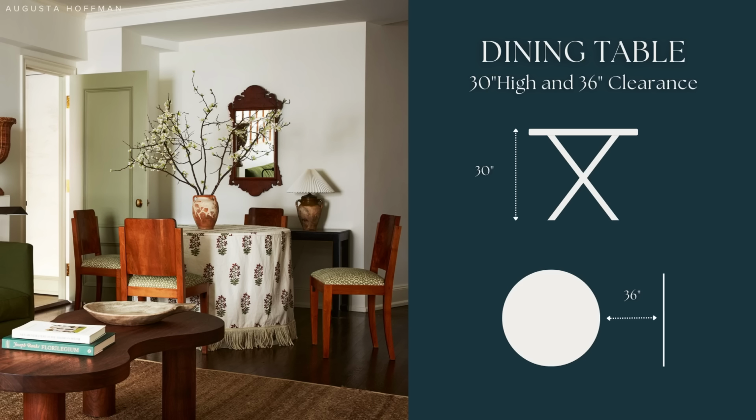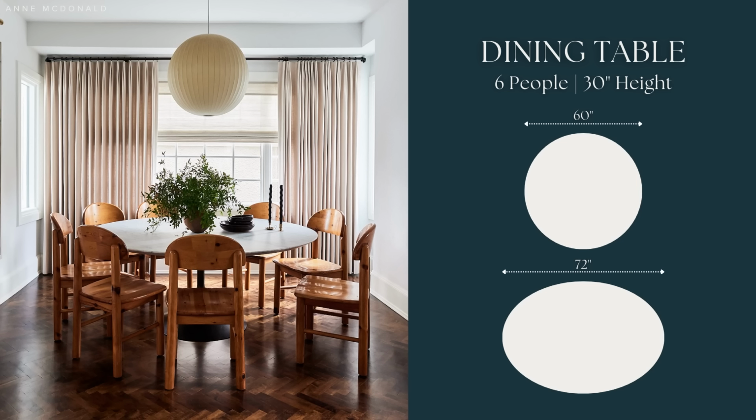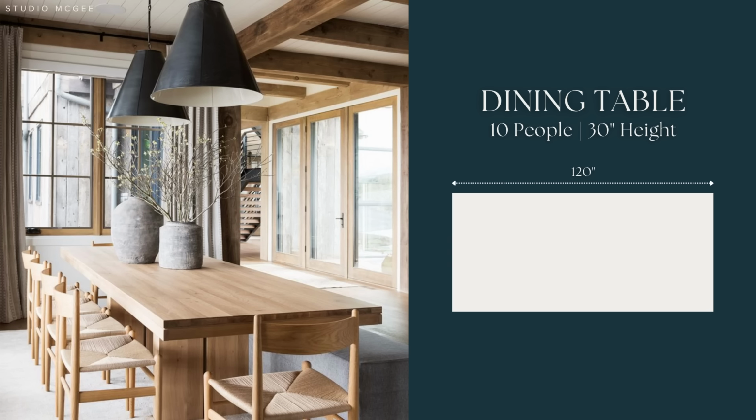Dining tables are almost always 36 inches tall and need at least 36 inches of clearance around them for chairs. Now, I prefer plenty of space for a comfortable dining chair and elbow room around a dining table. So with that in mind, if you want to seat 4 people, a 48-inch diameter table will do. For 6 people, you'll need a 60-inch round or at least a 72-inch long oval or rectangle. For 8 people, I like a 96-inch long table, and if you need to seat 10, it needs to be around 120 inches long if you don't want to feel cramped.